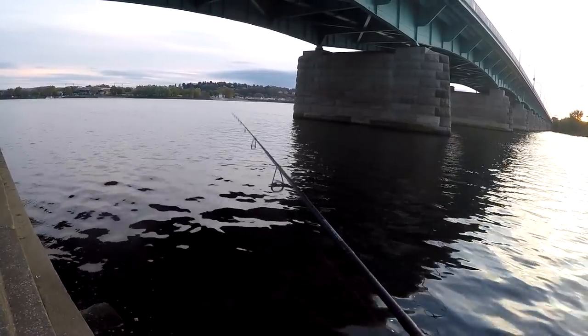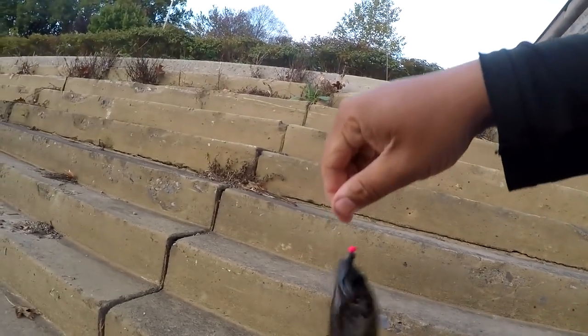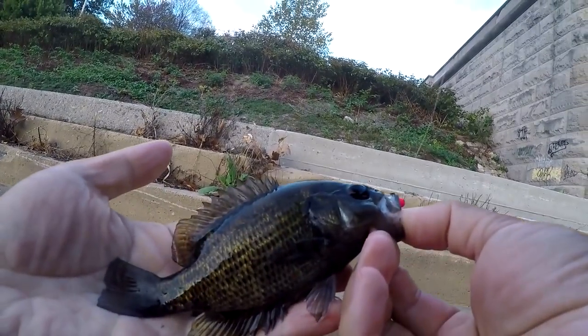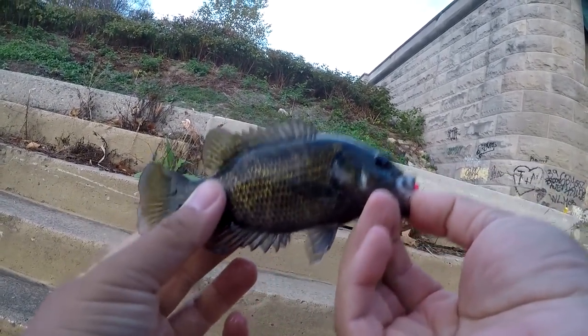I mean, oh my goodness, dude. Yes! Is this it? Is this it? Is this? This is it, boy! 10th species of the day on the Aerotech Wi-Fi. You cannot make this up.